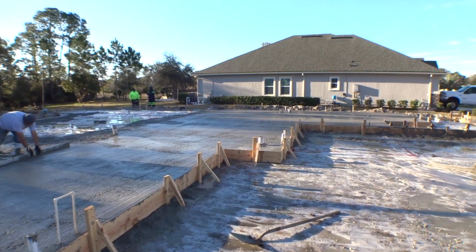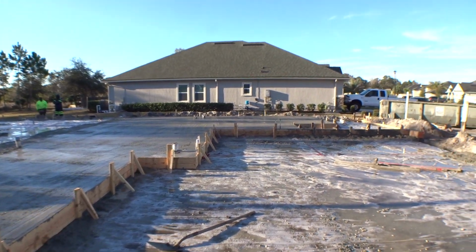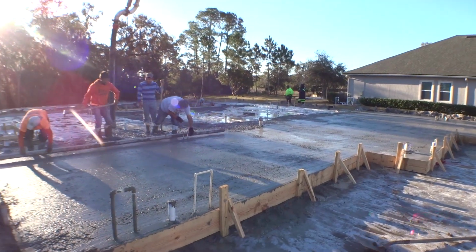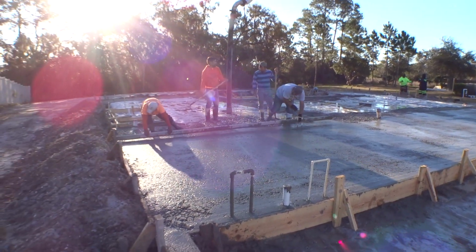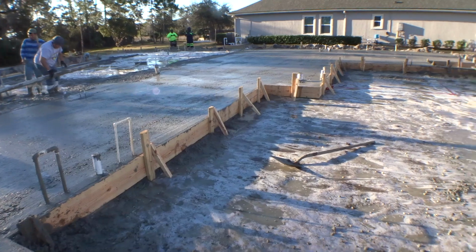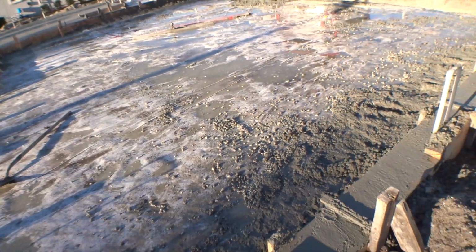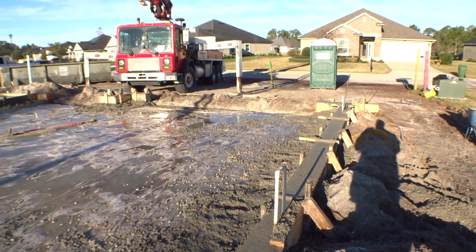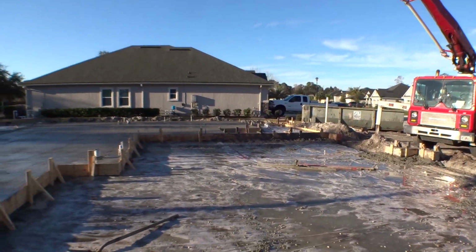There's a good view. You can start seeing. It's really kind of cool when the foundation gets poured, because you can really start seeing how big the house is, or how small, or the shape, or the size. So that's why I really love this portion of the project. And you can see what they've got going right there. Very cool.